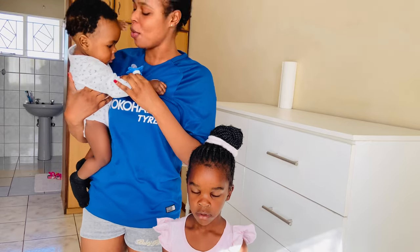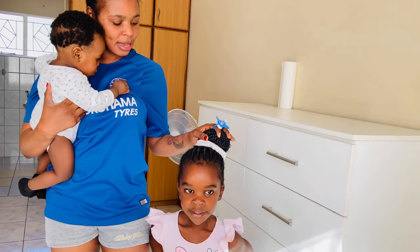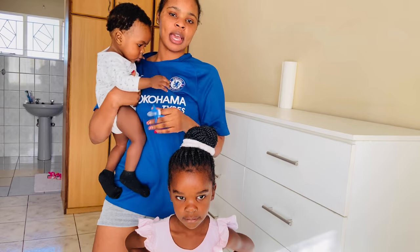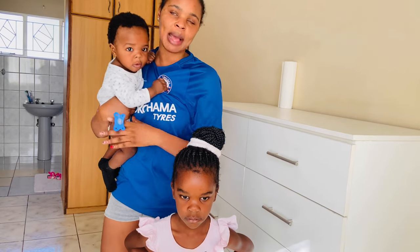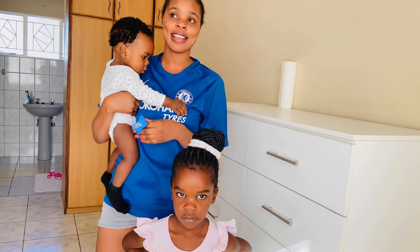Today, guys, we're doing the hair wash day. We're washing these two babies' hair today, especially Hazel's hair. You guys have been asking me how I do Hazel's hair, how I shampoo and condition, how I deal with Hazel's hair wash day, how easy it is.